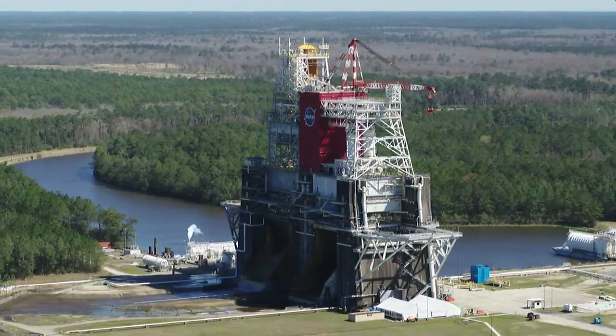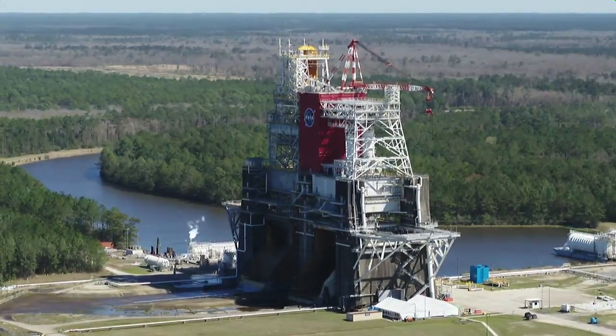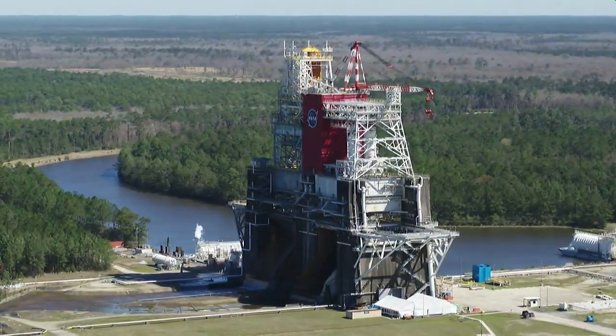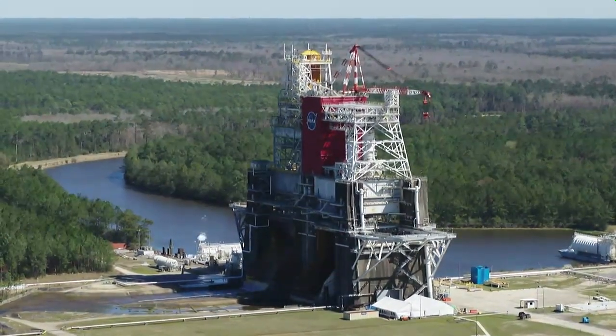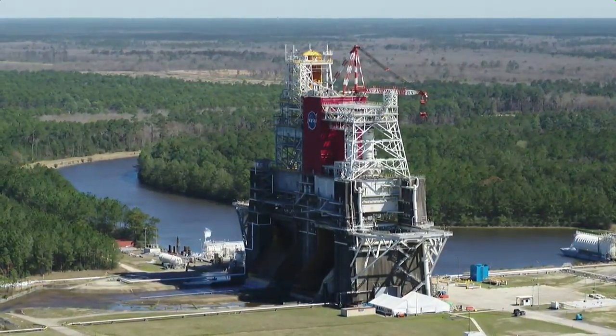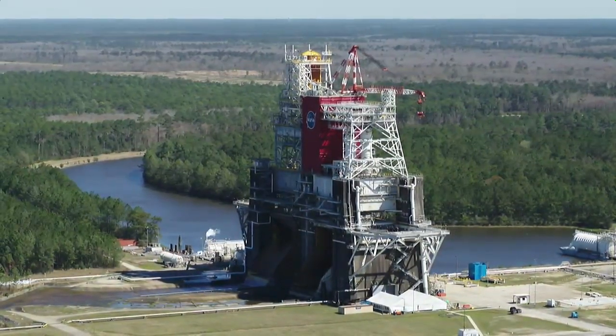Thanks, Bill. And can you tell us a bit how the timeline is different for today's test than for a launch, and how is determining the time of the hot fire different from setting the time for a launch? Yeah, so for us, we're in a pretty good spot.